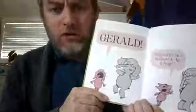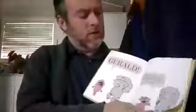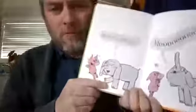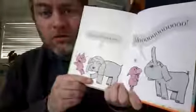No, I can't. Gerald! Why can't you pretend to be a frog? Because I am a cow. Moo. Well, I thought Gerald was just playing hard to get, but it seems like he gets it after all.